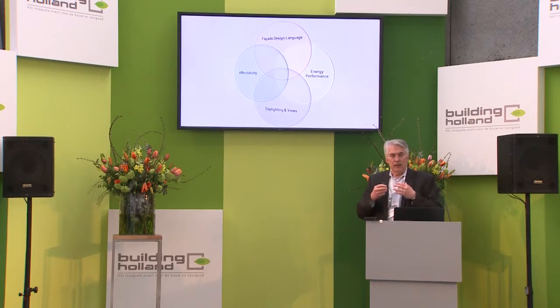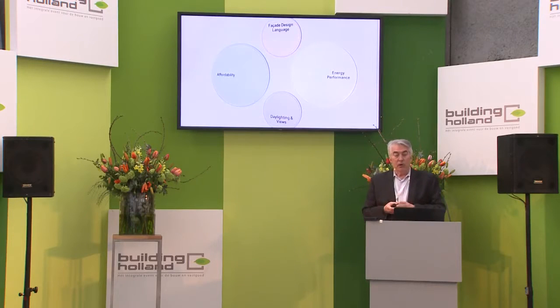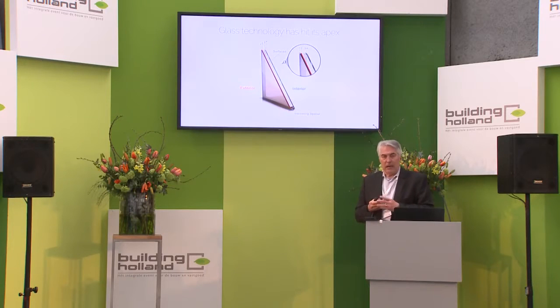And what ends up happening as a result of that is that the balance of all the things that the design community is trying to work with in terms of balancing the design, the affordability, energy performance, and the daylighting and views is actually being blown apart. So the whole genre of trying to practice proper daylighting in a fenestration environment is really suffering. And really the reason is that glass technology has hit its apex.